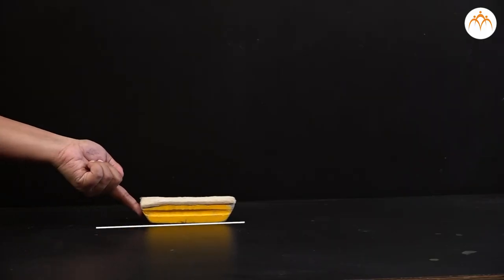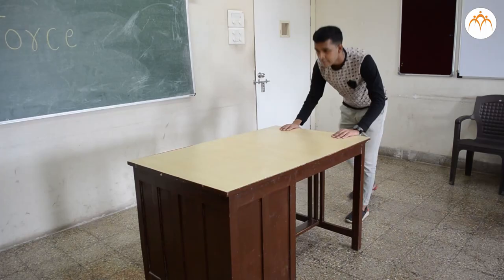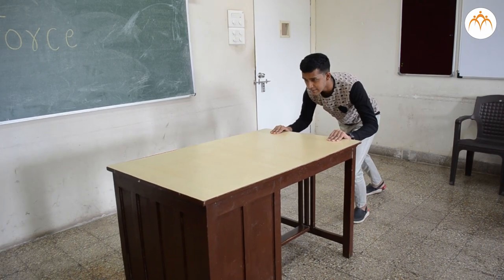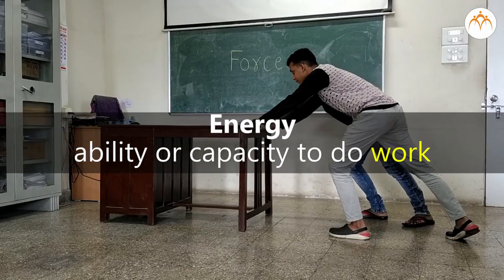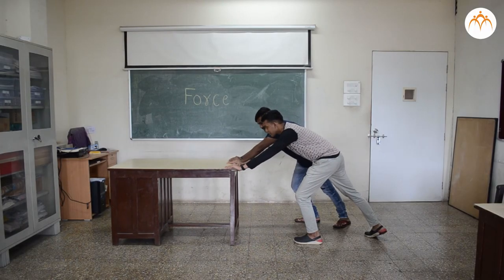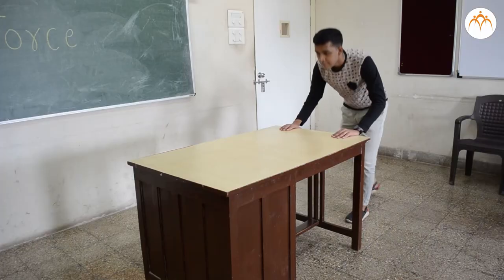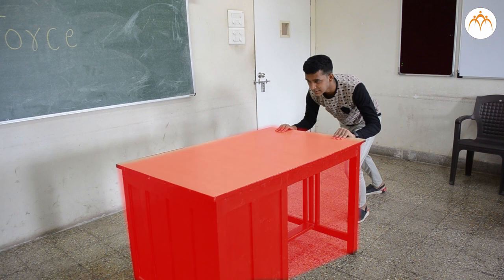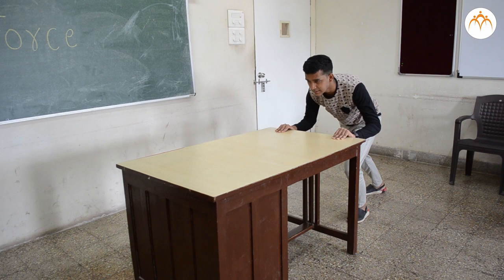Objects move because of energy. We can say that energy is the ability to make things move, or the ability or capacity to do work. Energy is not like matter. Matter has mass and it occupies space. Energy has no mass and does not occupy any space.